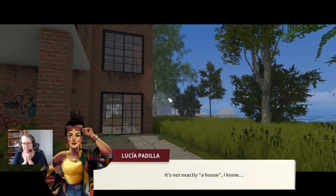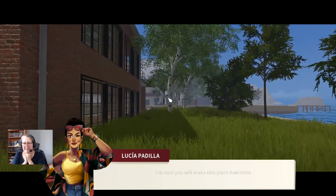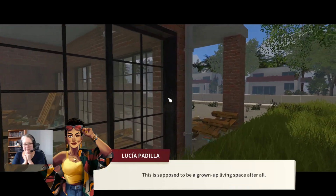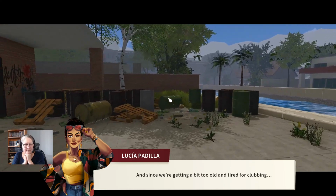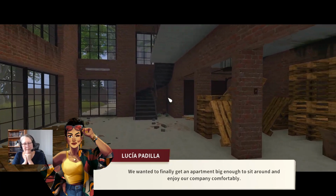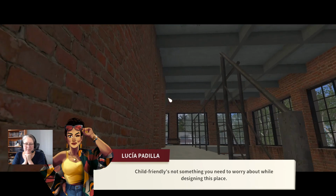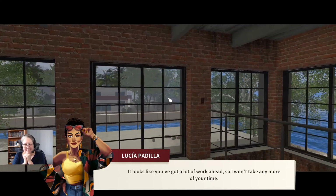It's not exactly a house, I know. But I've heard you're a real miracle worker. I'm sure you will make this place habitable. Even if the last caretaker didn't make your job any easier. Uh-oh. We like the roughness of the building, though. This is supposed to be a grown-up living space after all. We've always liked hanging out with our friends. And since we're getting a bit too old and tired for clubbing, we wanted to finally get an apartment big enough to sit around and enjoy our company comfortably. Probably you had more experience with couples getting a bigger home to start a family, but it definitely is not our case. Child-friendly is not something you need to worry about while designing this place. It looks like you've got a lot of work ahead, so I won't take any more of your time. Have fun!